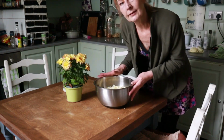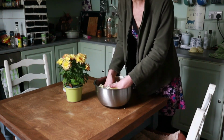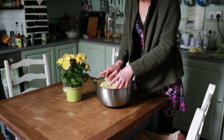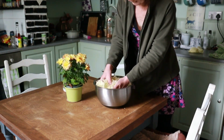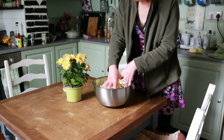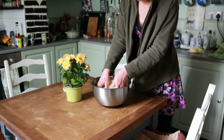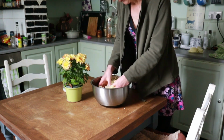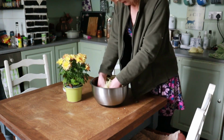So when you have placed that in a bowl, you want to kind of just mix it in a little. You can kind of crush your cabbage. The best thing to do at this point is just make sure the salt is mixed in, but leave it a little while for it to start extracting the juice. So don't worry too much at this stage about making a brine. That's going to happen in about 20 minutes. So just mix it through and then leave the salt to do the work.